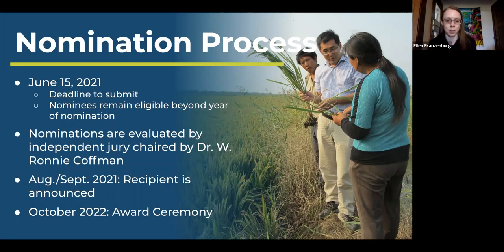The nominees that are submitted remain eligible beyond the year of their nomination at the discretion of the jury. So they can remain eligible all the way until they turn 40. And then, of course, after the nominee turns 40, they're no longer eligible for the award. You don't necessarily need to submit updates for the nominee to remain eligible for the award, but we do encourage updates and we are happy to receive updates.